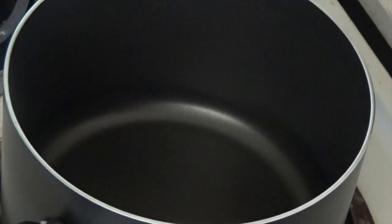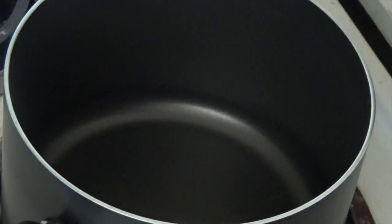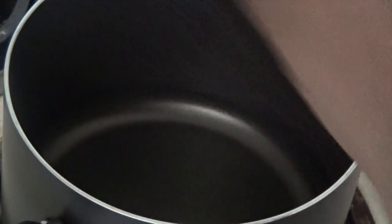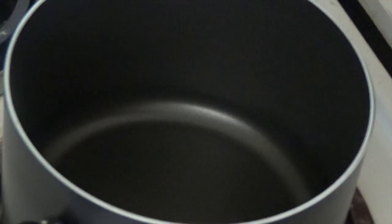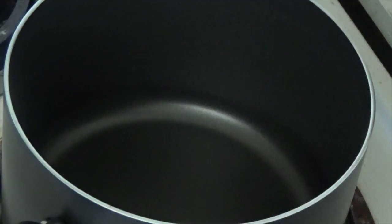All right, so first I'm going to make my jasmine rice while my chicken thighs thaw out. So I have my saucepan, which I bought from Walmart, which is already rinsed out and washed out, and it's all clean. And I have it on the stove now. It's at low heat because I want it to get hot. And then once it's nice and hot, and it is, I'm going to add oil.